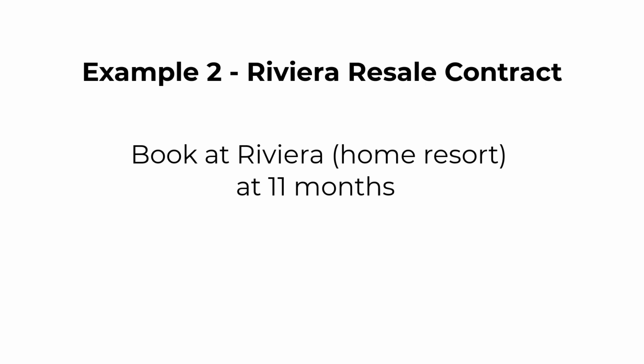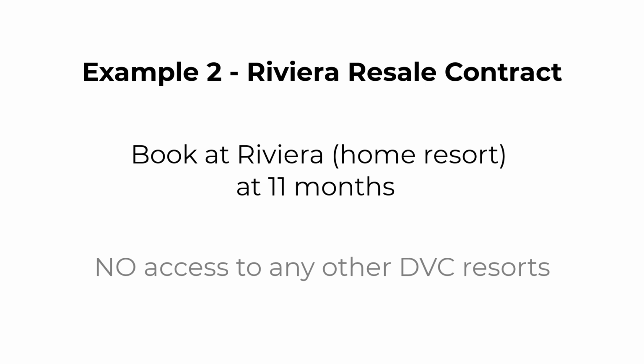We could use that contract to book only at Riviera. And yes, that could be at 11 months at Riviera, but we would not be able to use those points to book at any other DVC resort at any time. Now again, I want to reiterate, this is only for people who purchased Riviera resale, or this would also apply to Villas at Disneyland Hotel. So in our example, we're saying it's a Riviera resale contract. That can only ever be used at Riviera.